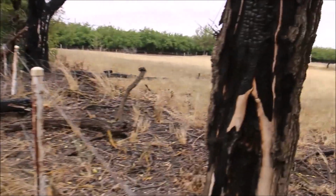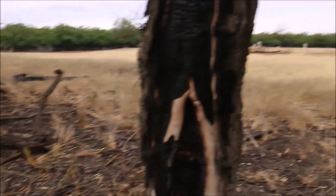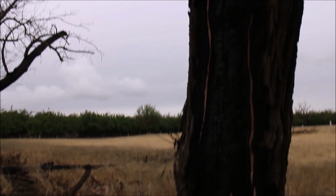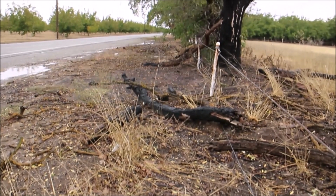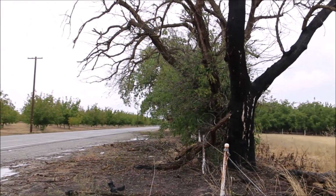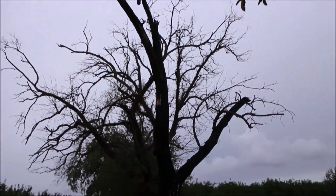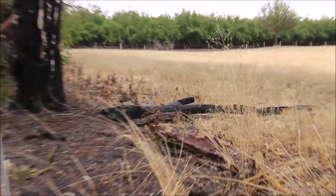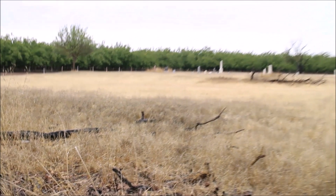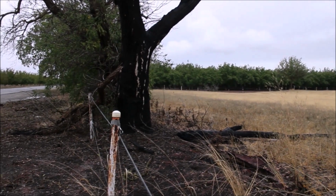Like, look at that. Completely dead. Well, this part is, the top part's still alive. That tree's dead. Both of those trees are dead. Yeah, this hasn't been maintained in a while.